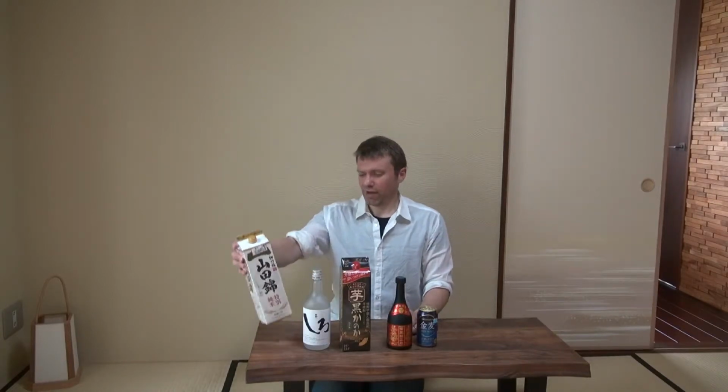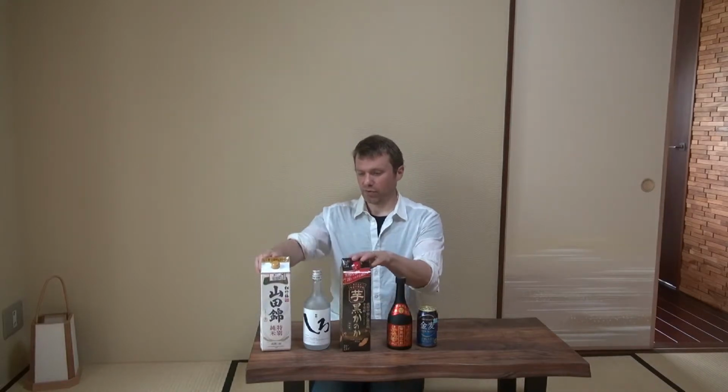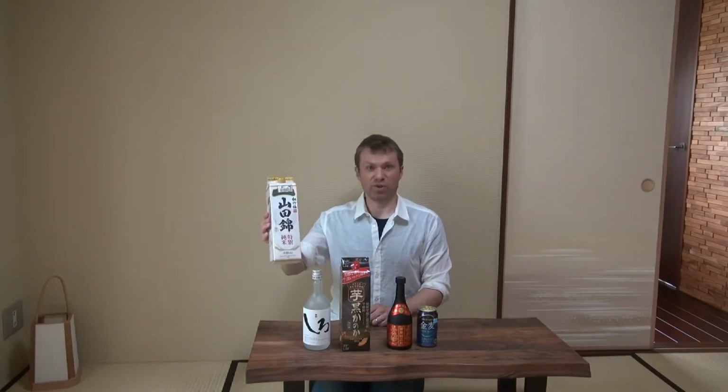Nihonshu comes in different designations. First of all, it'll have a lower percentage. All of these come in either cartons or bottles. I know bottles have a little more high-end image, but for example, I know for a fact this one comes in a bottle as well, so I guess it's up to you if you feel like you need to be a purist or something, and it needs to come from a bottle.